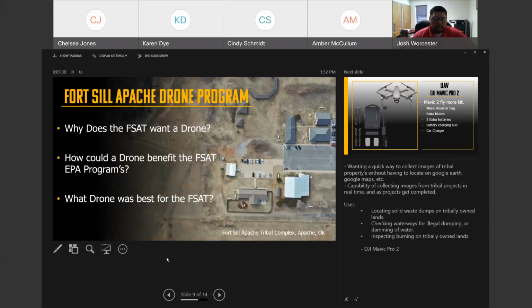So why did the Fort Sill Apache tribe want a drone in the first place? Well, we wanted to quickly collect images of tribal properties without having to locate them on Google Earth or Google Maps or search engines like that. And we also wanted the capability of collecting images from tribal projects in real time and as projects were completed.